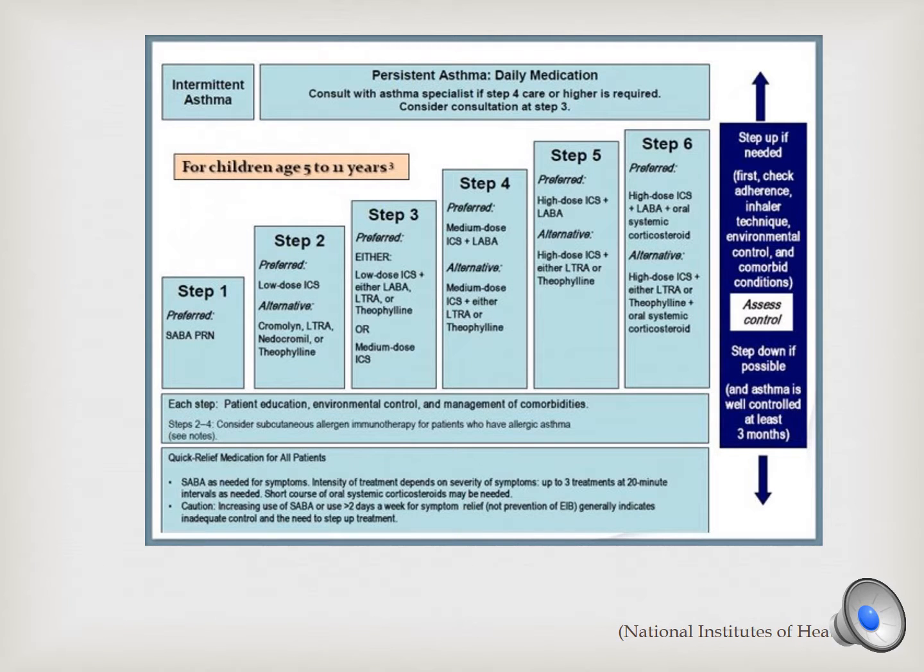In 2007, the National Asthma Education and Prevention Program released the Expert Panel Report 3 with guidelines to the stepwise approach as a recommendation for asthma treatment and management. The stepwise approach is to be used as a guide for increasing the treatment. It is important to confirm symptoms are due to asthma, and check adherence and inhaler technique before considering stepping up treatment.